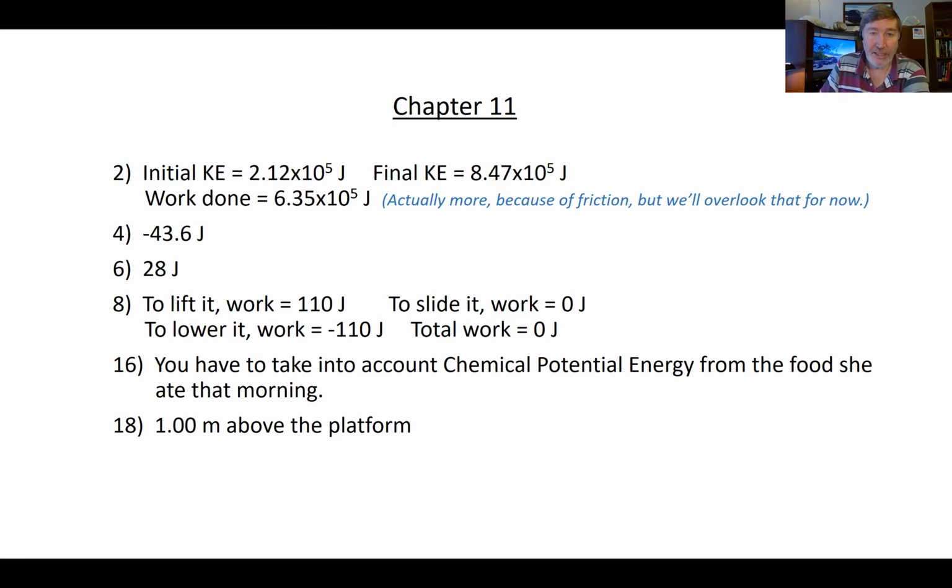Even though we did 110 joules of work to get it up on the table, when we lowered it down, you can think of it as we did negative work, which means that if we're clever, we can maybe capture that energy and use it to recharge a battery or something like that. And so the total work that's done ends up being 0.